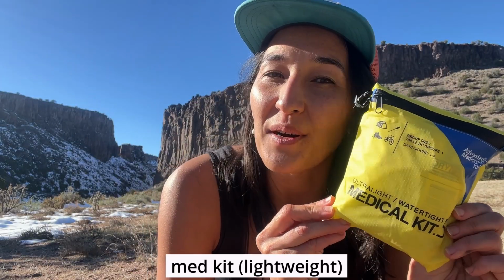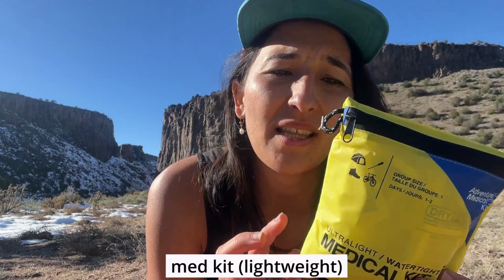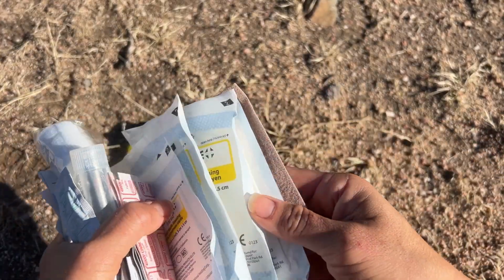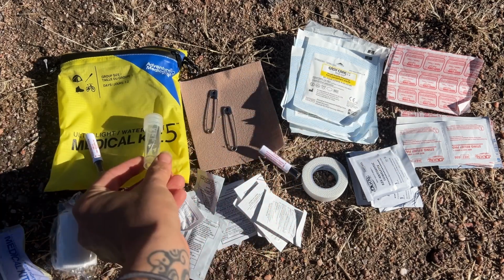This is also a very underestimated gift, and you can get really lightweight ones like this, or you can get more hardy ones. For the med kit, I really encourage you to think about how your loved one likes to experience the outdoors. If they're a backpacker who's doing a lot of miles, you want to get an ultralight one like this. No matter what, you honestly can't go wrong with one of these. They're really small, but they have everything you need.